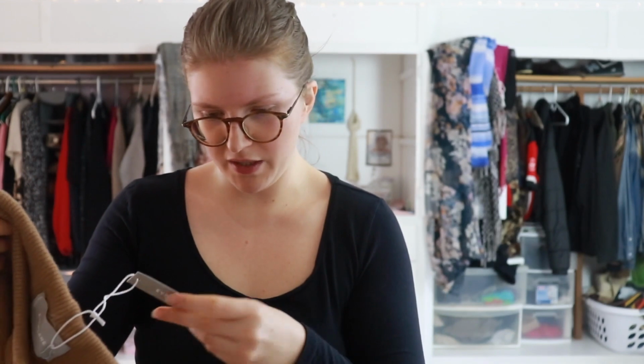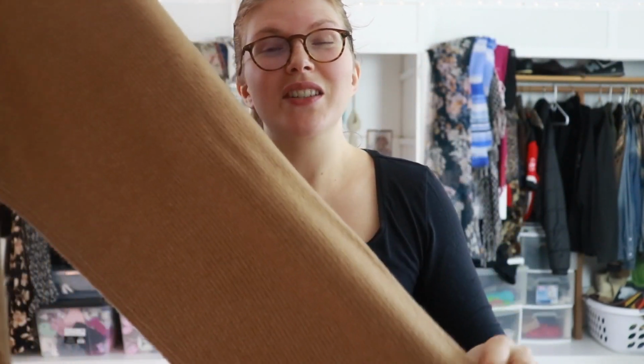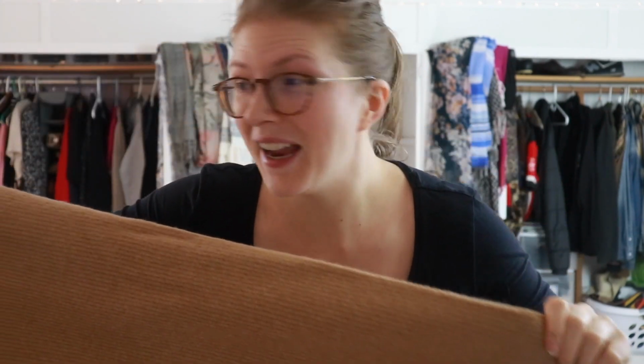These, I'm pretty sure they're called the sweater pant. Let me see this. I have no idea. The tag is written in code. I have no idea what they're calling this. I think they called it the sweater pant. Okay, but I was like, oh my god, that looks like the comfiest thing I have ever seen in my life. And it really is.